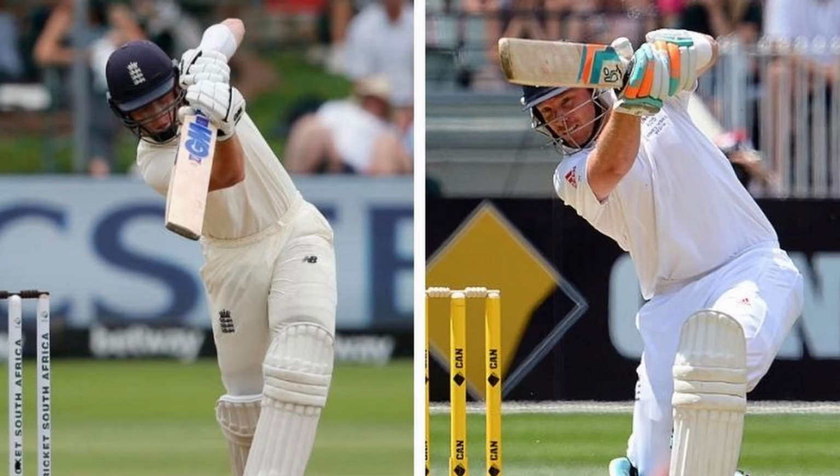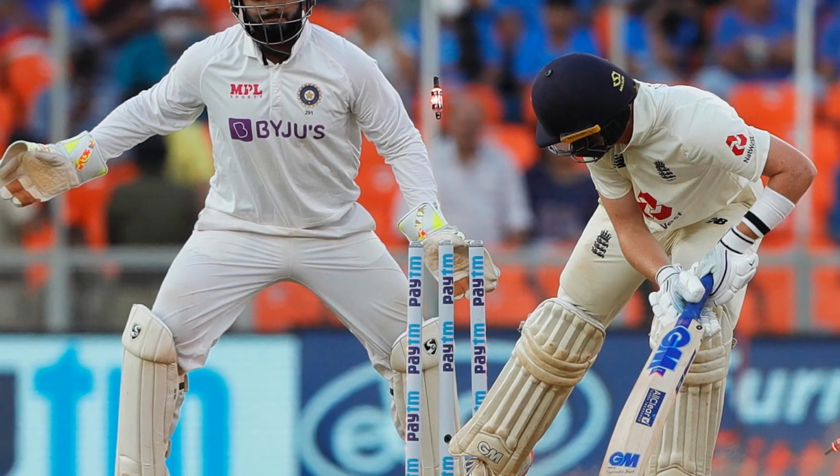I see Ian Bell didn't... Oh, it's not Ian Bell. It's Ollie Pope. Either way, he got caught on the crease. Pope is such a wonderful cricketer to watch, but currently is struggling to cement his place in this England team. Closing out the day at 99 for 3, India had a firm control on the game.